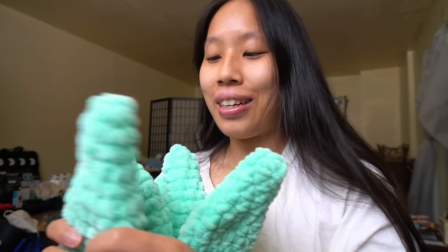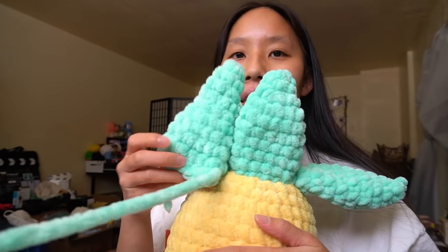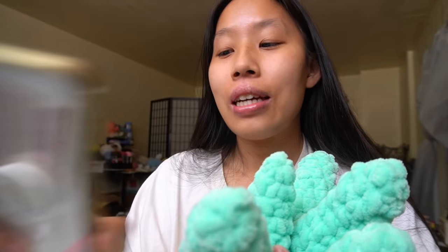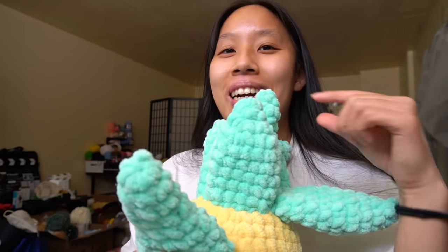So, I just realized that I did not use the same pattern for all of these leaves. Like, the outside one is definitely thicker, so I used a different pattern for that. And I paused my timer. We're at 43:58, but I kind of want to figure out the pattern that I used for the other leaves so that it'll be all cohesive.